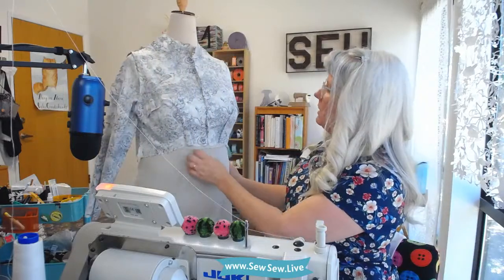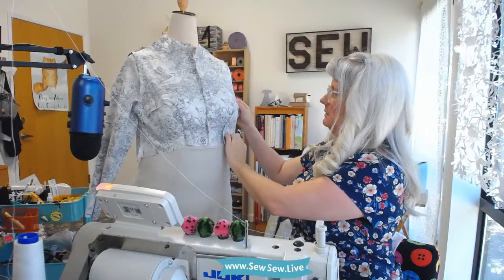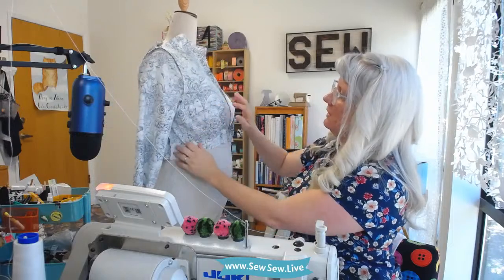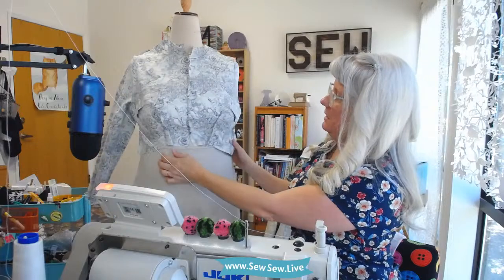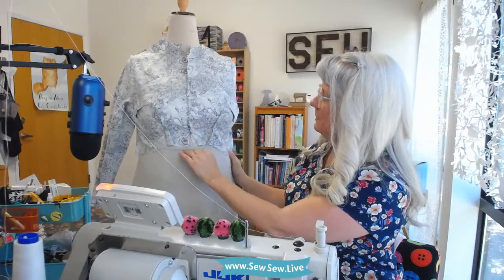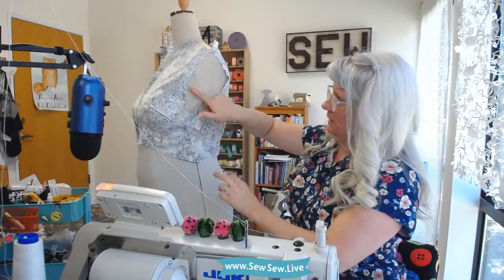I feel like the darts aren't too bad. This is the apex. I didn't sew my darts very nicely, but that is really close to my apex. I mean, that's pretty good. I would need to drop this down a little bit. And then, what is going on back here? Like, this right here.